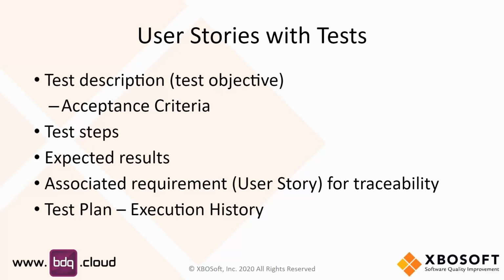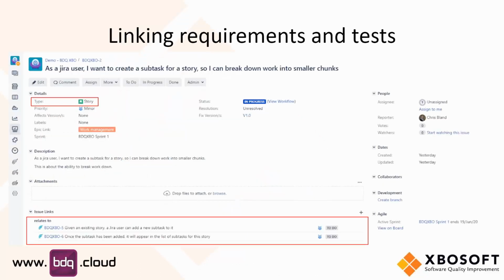User stories with tests, as Phil has talked about. We want the story to describe the intention of what we're going to develop, and the tests really contain the acceptance criteria, the steps, the expected results, and they need to be linked with the user story for traceability, so we can see what stories have got what tests. How that is achieved with the Zephyr plugin is it uses the built-in Jira links.